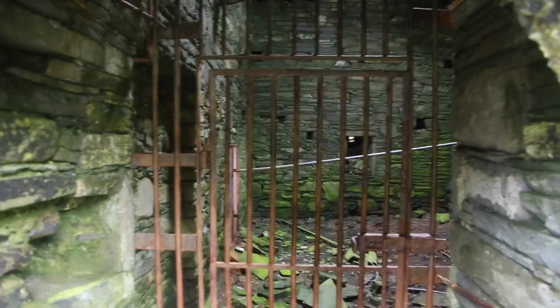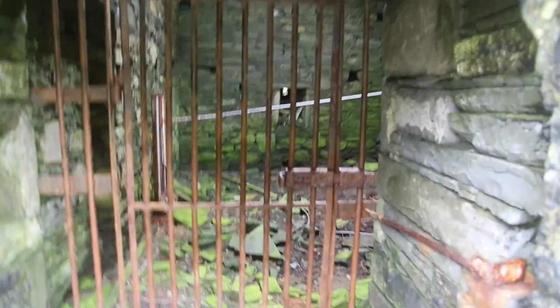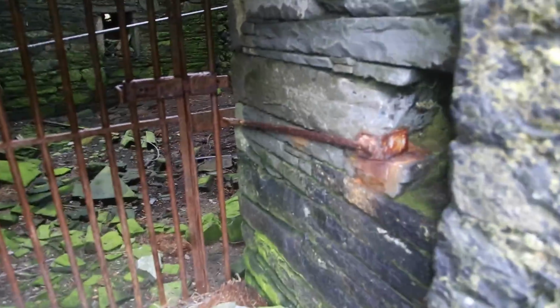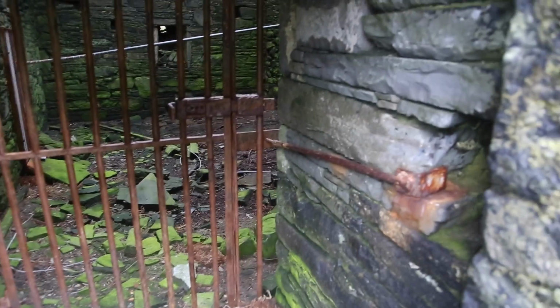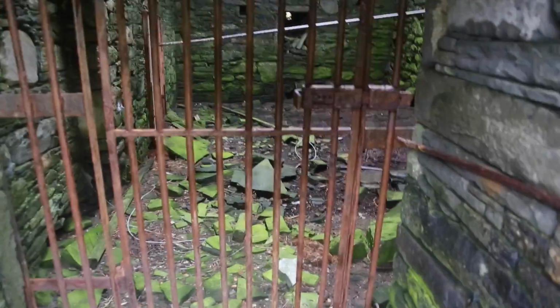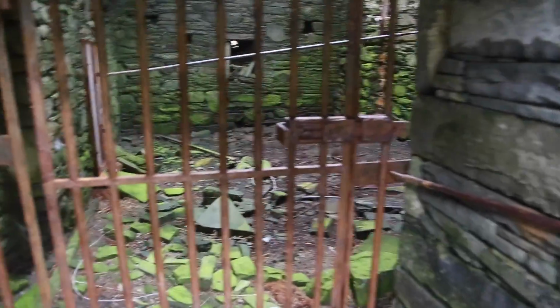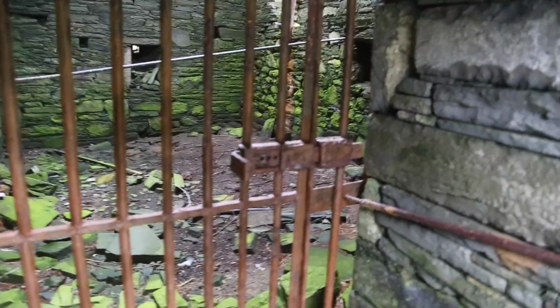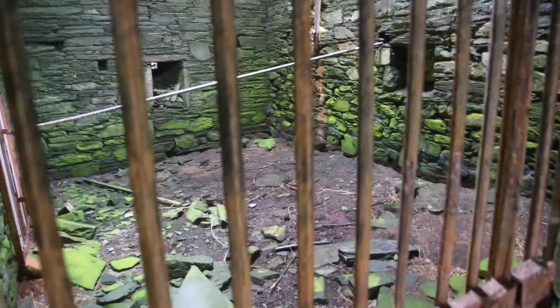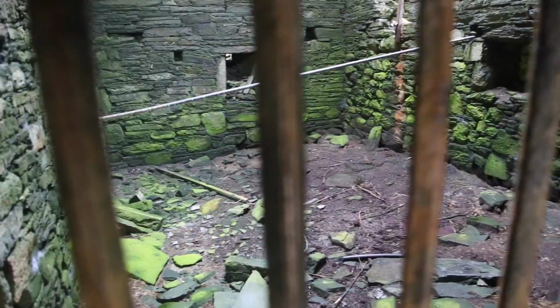Now there's an iron door, it's very rusted. I don't trust these old iron locks in these castles because there could be traps anywhere. But let's go in anyway. The walls are so thick, about 6 feet thick. Here's the inside of the castle.